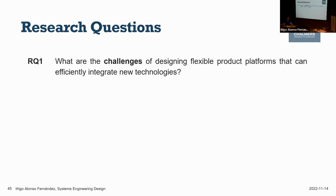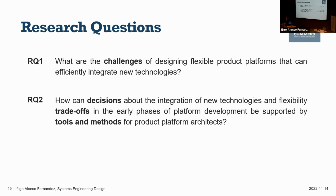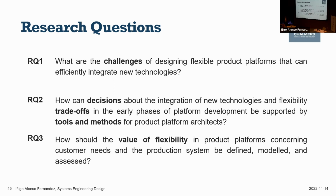Coming back to the research question, what challenges exist when trying to integrate these technologies? You can see the whole list on paper A, but the main challenges are that it's difficult to make these decisions based on information that, although it might exist and be available, might not be easy to put together to compare and to make the trade-off. Then about the decisions, how to do this, I propose this methodology I talked about earlier, where a central part is this measurement of flexibility of the platforms.